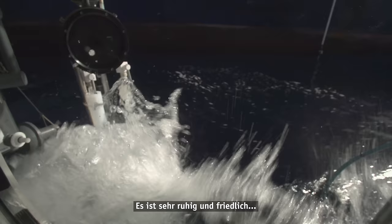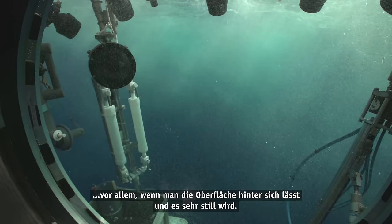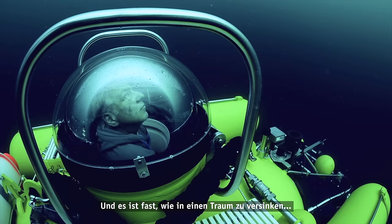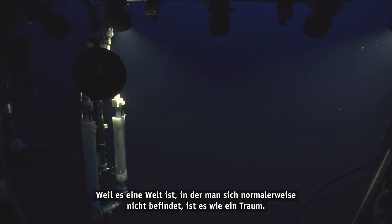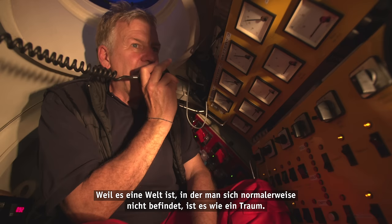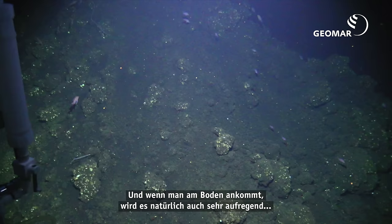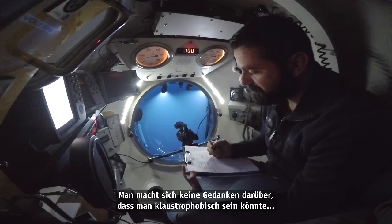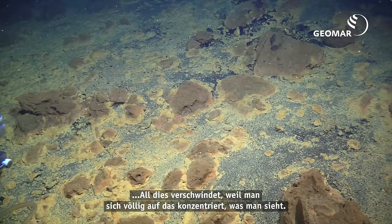It's very quiet and it's very serene, especially when you get below the surface and it gets very calm. And it's almost like descending into a dream, because it's getting dark as you go down. It's a world that you're not normally in, so it is very dreamlike. And when you're at the bottom, of course, it also gets very exciting, it gets very intense. You're not the least bit concerned about being claustrophobic or being cold or being hungry or any of those things. They just disappear because you're absolutely focused on what you can see.